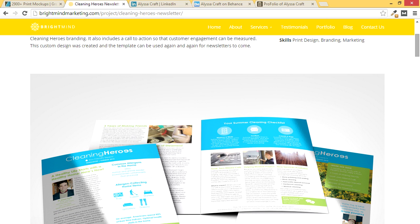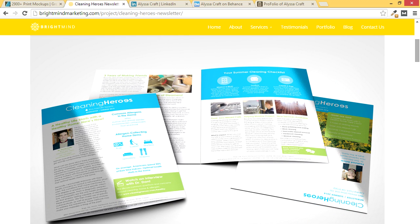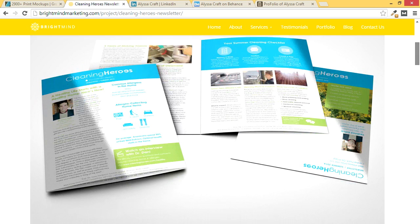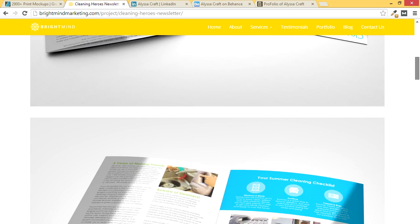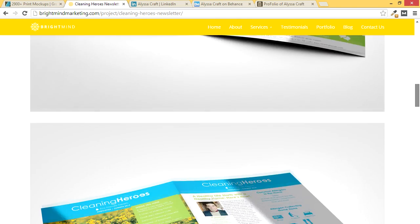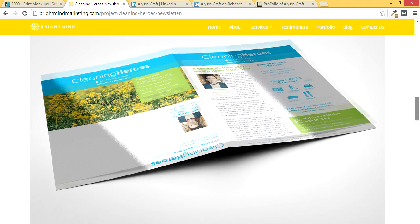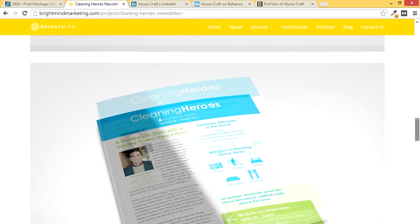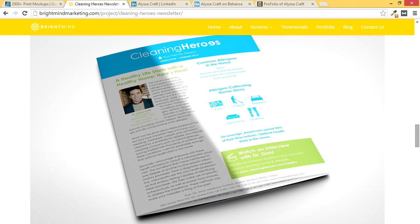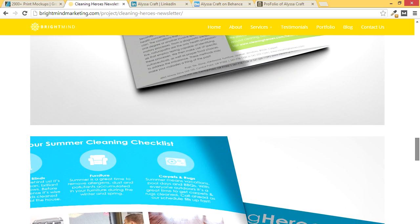These are just a few of the angles and the varieties that you can get. So here you have the cover of the newsletter open, and then also what the back looks like, and you can imagine what it looks like folded up. We have a nice picture of it open. Here's the back side of it open. There's just the front, and some of these get kind of redundant, so you probably don't need to show all varieties on every single project, but at least it gives you something to work with.